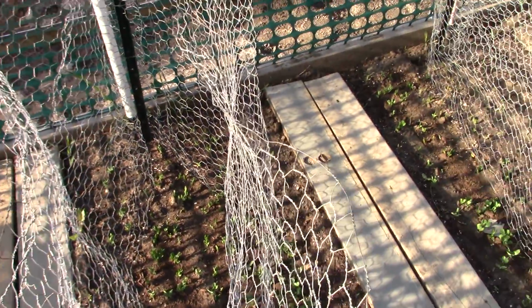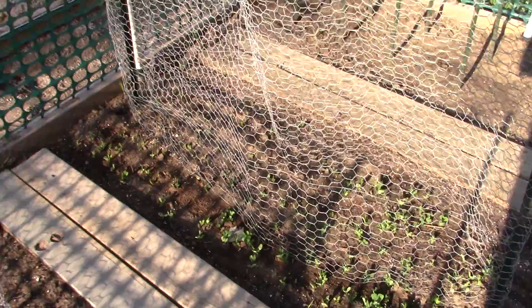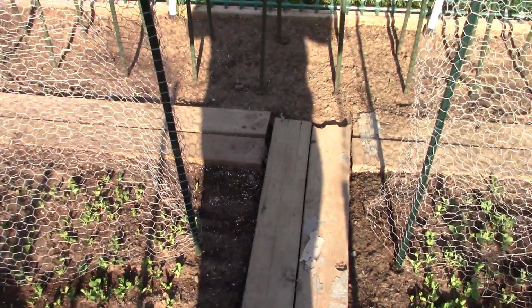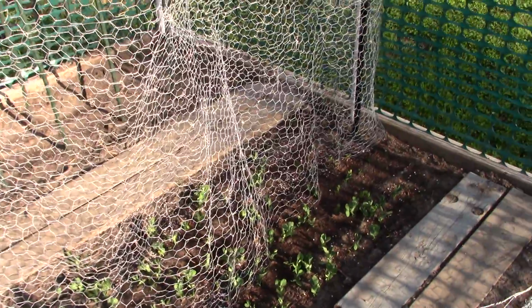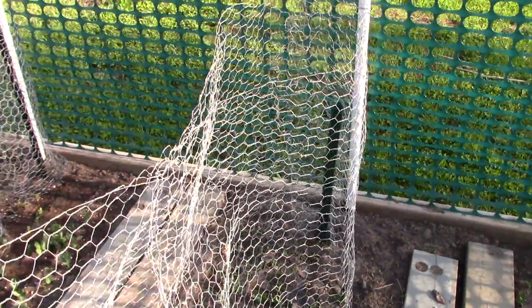Now the peas are rolling right along. We planted them quite early and we did have some frost after I planted the seeds in the ground, but these things can survive anything.